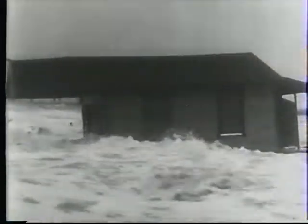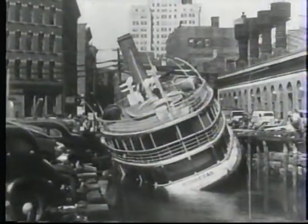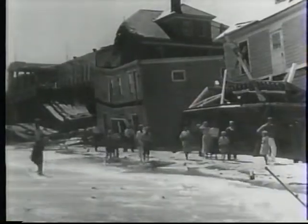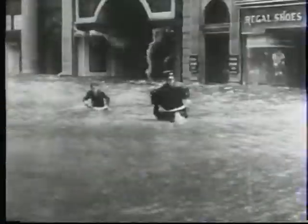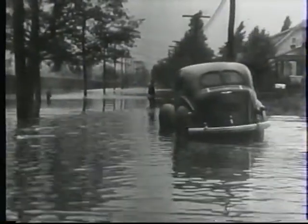On September 21st, nature again rebelled. A West Indian hurricane ravaged the Atlantic coastline. Nearly 600 lives were lost. The New England states were the hardest hit. 14,000 buildings were destroyed and 2,800 boats sunk. It was the great New England hurricane with winds that approached 190 miles an hour. Rescuers left no stone unturned as thousands were rendered homeless by the Northeast's worst tropical storm.